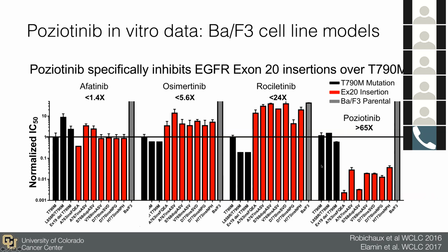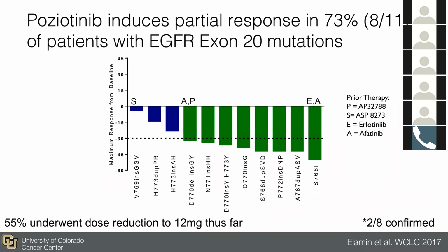But you can see that Poziotinib is quite potent and that it takes a very low dose of this drug to inhibit EGFR exon 20 molecules. The question is, is that the same dose that also inhibits wild type EGFR? And that we'll have to see.